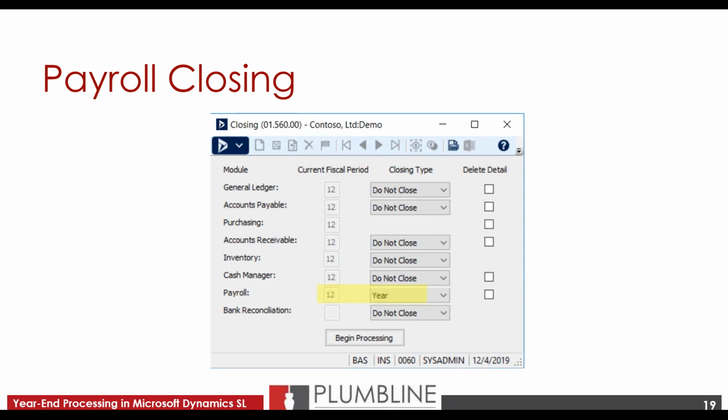On my system here, period 12 happens to be my December period, and hence I would choose year. If you're on a fiscal year that does not match up to a calendar year, whichever period corresponds to December, when you reach that period, that's when you would make the closing type of year.